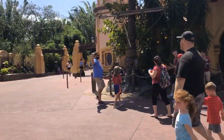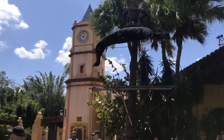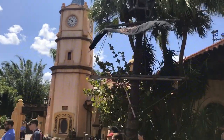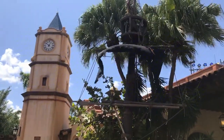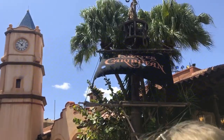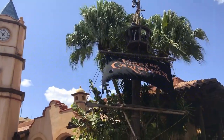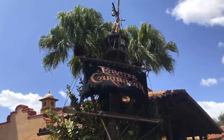Over here in Adventureland by Pirates of the Caribbean, the Pirates Mask sign is normally tied down on the corners there. It is just flying in the wind, so I don't know if it ripped off or they did that on purpose, but it's definitely not supposed to be that way.